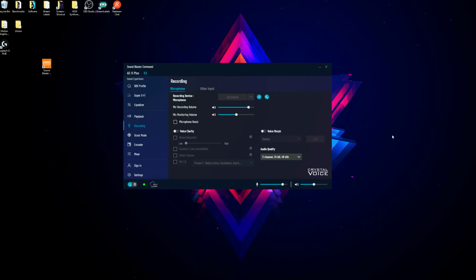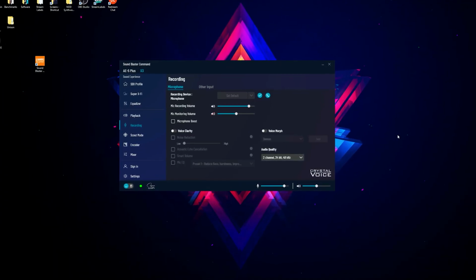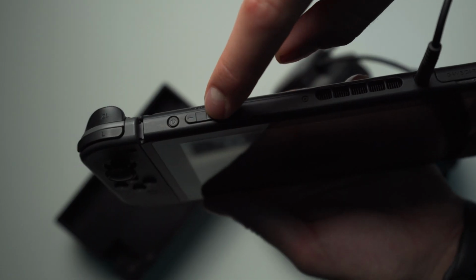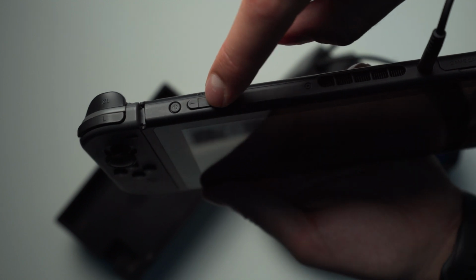So the one downside to using the 3.5mm input is that basically all of the functions on the headset, including the RGB, will not be powered and therefore they won't work. Everything for the 3.5mm input is controlled by the Soundblaster command software on your PC or just by the sound controls on whatever console you may be using it with.